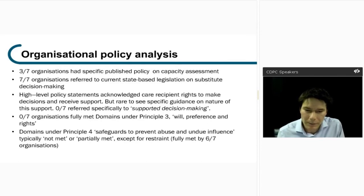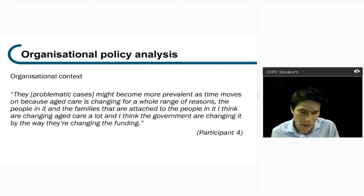And finally, when we look at the domains under Principle 4 and the safeguards, these were also typically not met or partially met, except for the one particular criteria that was around restraint, and that was fully met by 6 of the 7 organisations. Now that becomes interesting, I think, because we have existing policy guidance through a high-level document that's been released by the Commonwealth Department of Health, and there's been sustained regulatory attention on that area for a number of years, and so that perhaps points us in the direction as to how we can understand why some of these areas haven't met these criteria. And it really prompted us as to the need to provide some guidance for the aged care sector on these issues, which you'll see we deal with a bit later in the session.